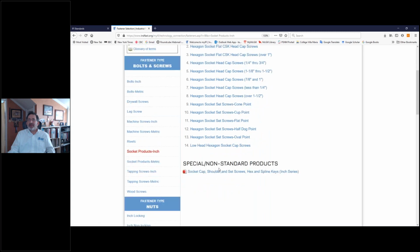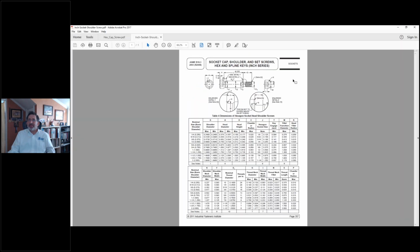And then here there's a statement for non-standard products, socket shoulder set screws. And so there's a statement, if you're curious about what that statement is, it's basically telling you there's a specification for non-standard parts here that you could use as well.